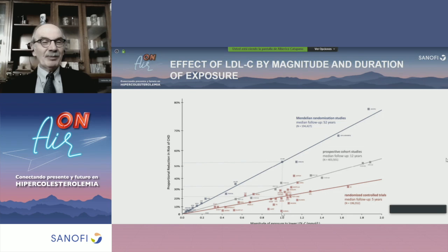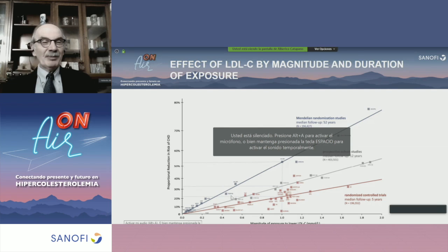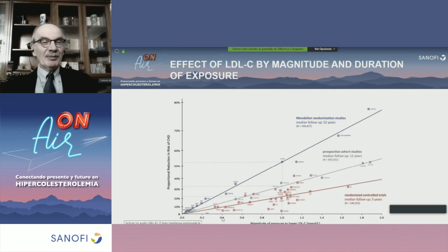So this slide tells you both the cumulative effect over time, which for 1 millimole will be larger for longer time of observation, up to more than 50% from the Mendelian randomization, while at the same time, you can look at the other way around. If you have a very small reduction, let's say 0.4 millimoles, for more than 50 years, you will get a benefit that is substantially larger than the benefit that you get for 5 years with an intensive intervention.